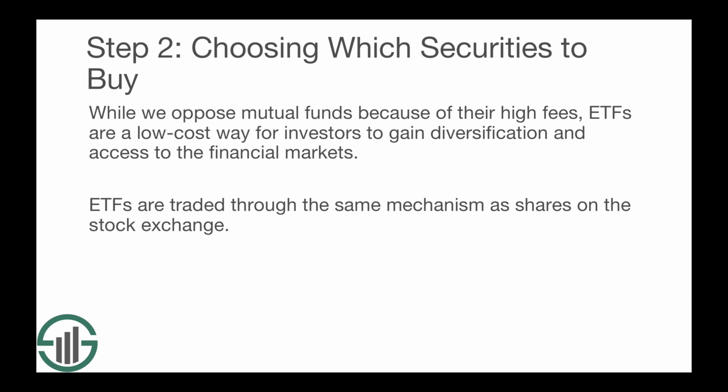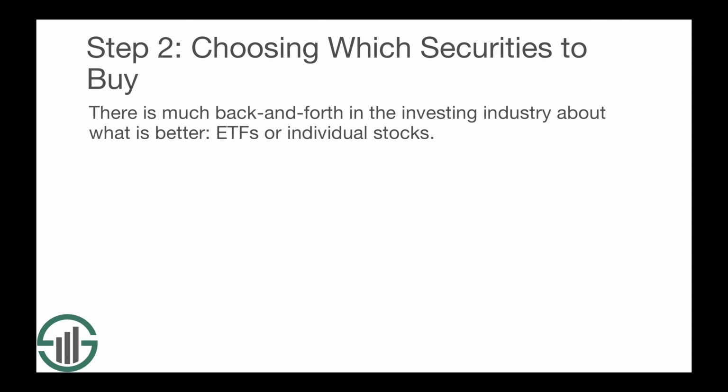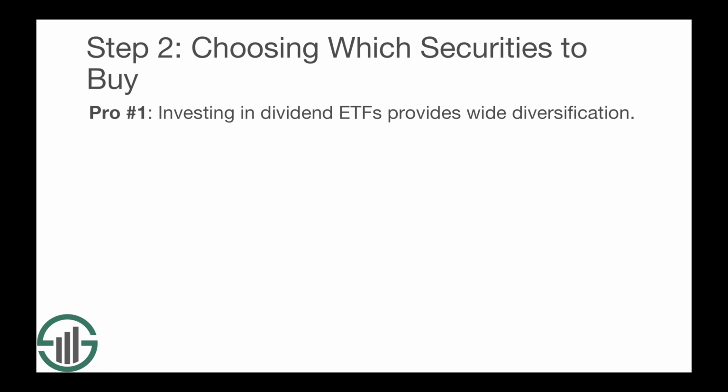ETFs are traded through the same mechanism as shares on the stock exchange. You can purchase ETFs in your brokerage account and hold them for as long or as short as you like, just as with stocks. There is much back and forth in the investing industry about what is better, ETFs or individual stocks. The truth is that both options have pros and cons. Pro number 1, investing in dividend ETFs provides wide diversification.